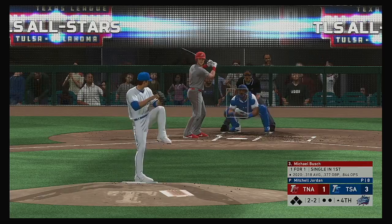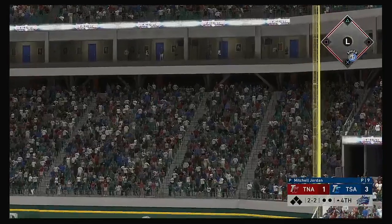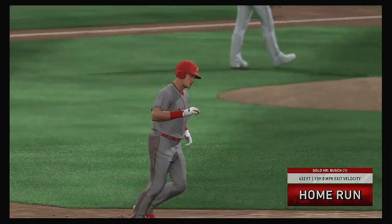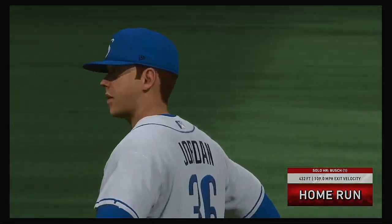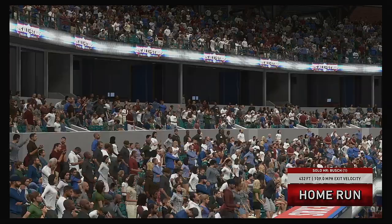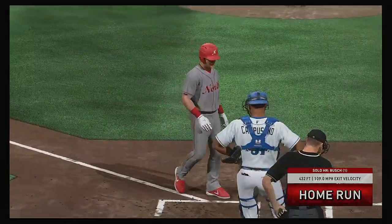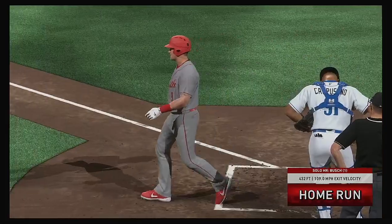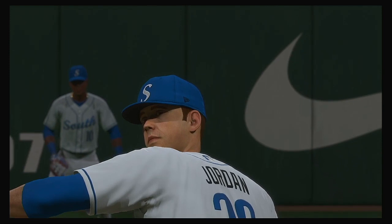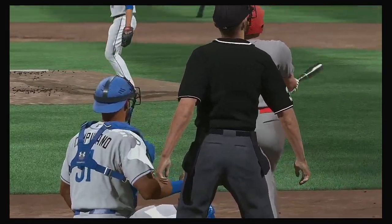In now, Michael Busch. To right field and absolutely hammered. Forget about making a play on that ball. It's way out of here. Back-to-back home runs. A solo shot here to straightaway right field as it's now a 3-2 ball game. Another excellent swing right there. That's multiple home runs in the same inning. Watch yourself. You're missing over the heart of the plate.